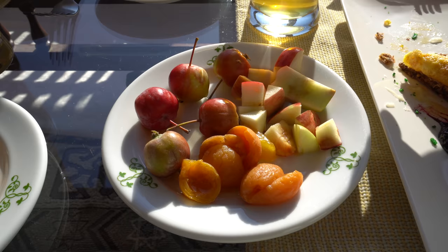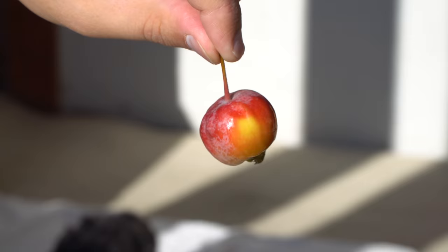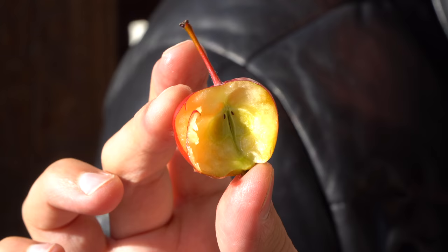Okay, I'm really interested in trying out one of these little tiny apples here. I've never seen ones quite this small. Ooh, they're sour. Oh, they're very sour. But yeah, the texture is the exact same as a regular apple. Look at that, that's really unique.